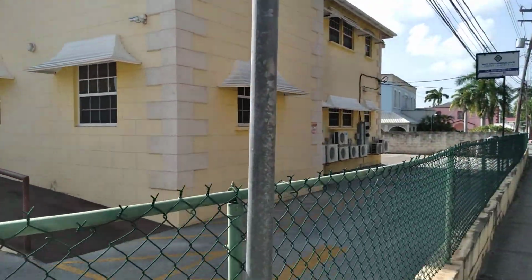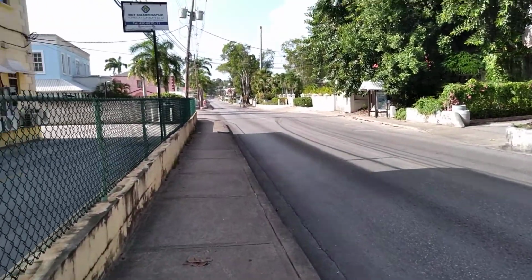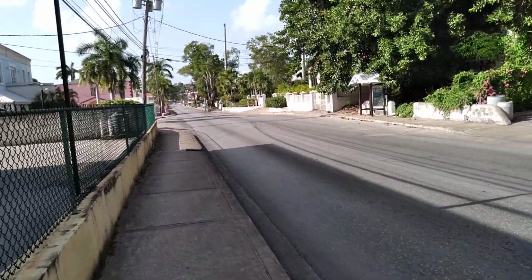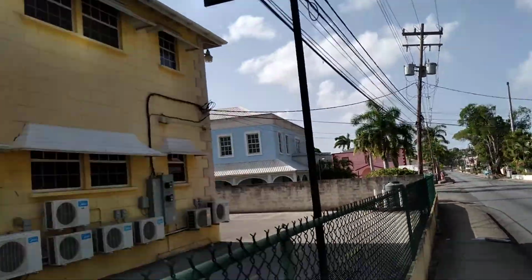It moved into this building after it relocated from the corner of the 1st Avenue. It moved into this building for a while. Now it moved into Worthing Christchurch. This is now the BET Credit Union.